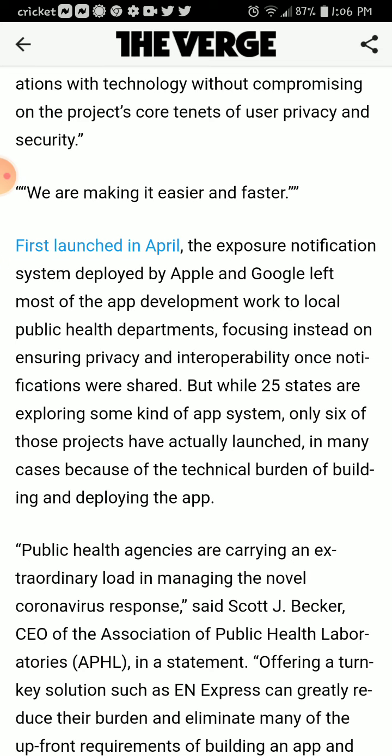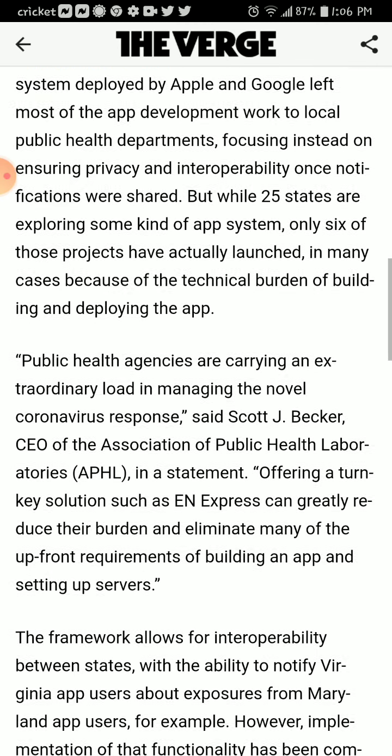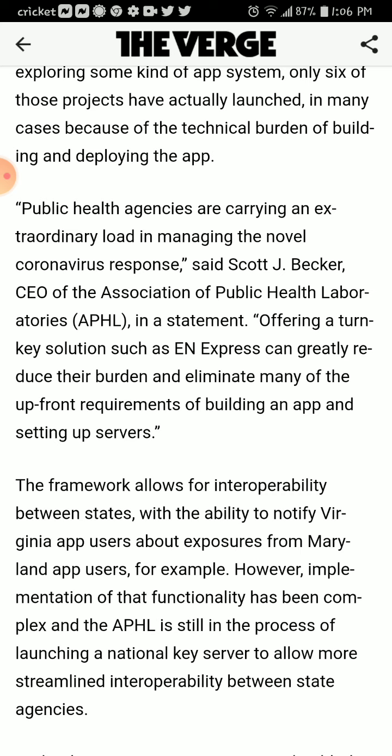But while 25 states are exploring some kind of app system, only 6 of those projects have actually launched. In many cases, because of the technology burden of building and developing the app, public health agencies are carrying an extraordinary load in managing the novel COVID response, said Scott J. Becker, CEO of the Association of Public Health Laboratories, or APHL, in a statement. Offering a turnkey solution such as EN Express can greatly reduce their burden and eliminate many of the upfront requirements of building an app and setting up servers.